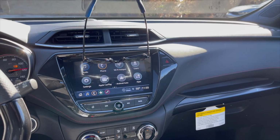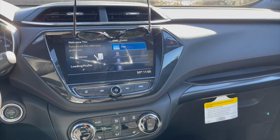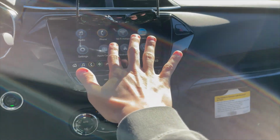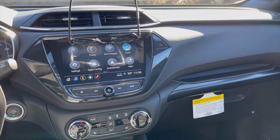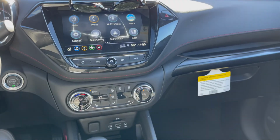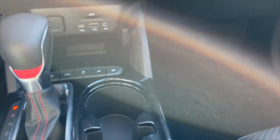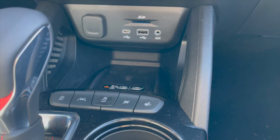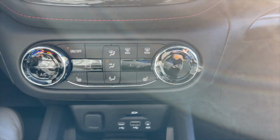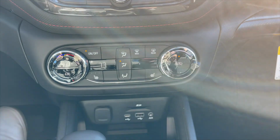touchscreen. Going to go ahead and turn that down. You've got your Wi-Fi hotspot, loading profile, perfect. Apple CarPlay, Android Auto, which is wireless now. Turn that down again. Heated front seats. You do have a wireless phone charger. You've got sport mode. You are going to have your snow mode, USB ports, SD card, and then you see you're going to have on the right hand side your fan speed, left hand side the temperature, and a digital output for the temperature.